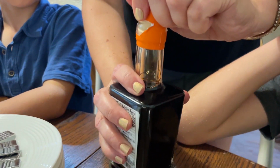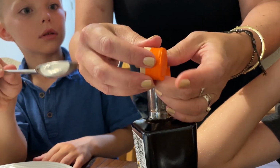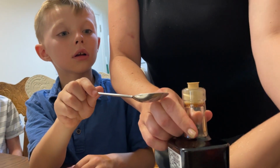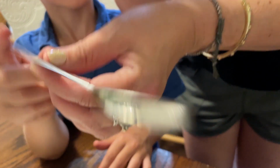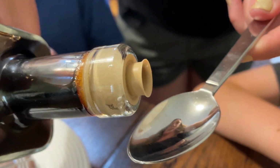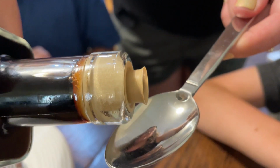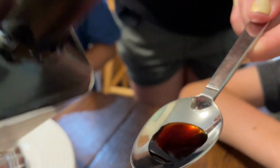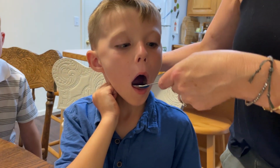All right, now we've got the tier two. I wasn't sure what to expect for this topper. Miles is excited. Okay. I'm curious to see how, if any, thicker it is. It's not a reduction. It's not a glaze, if you will. There we go. Oh, yeah, it's definitely a little bit thicker. See if you can taste a difference.